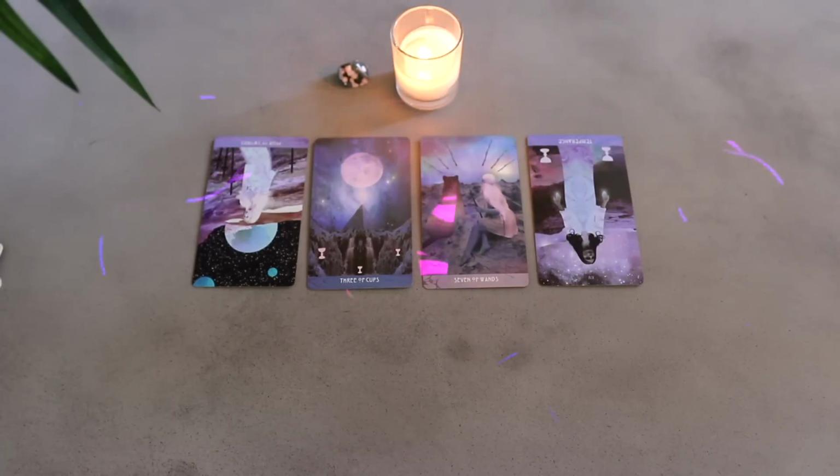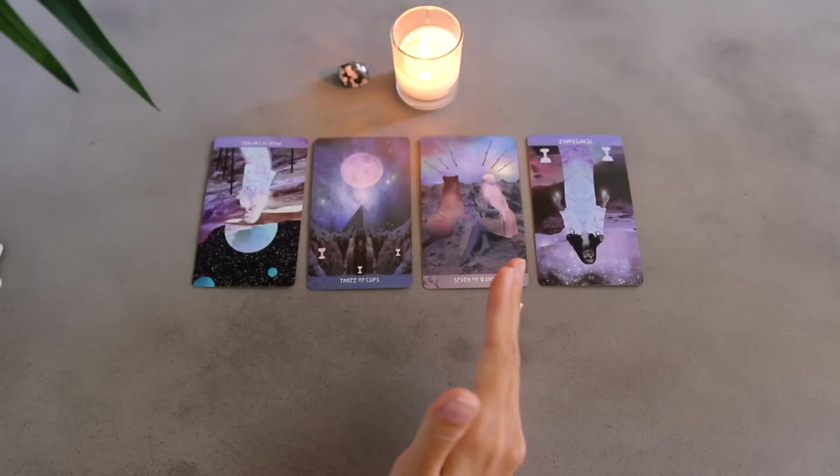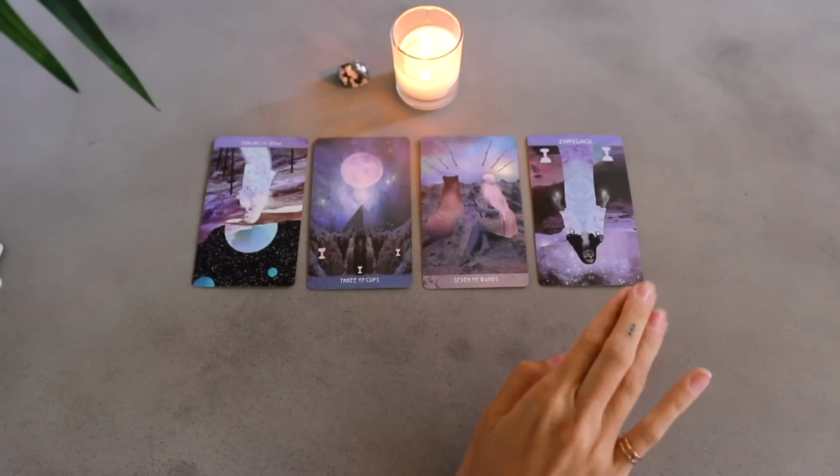All right, so pile number 5, this is what we have for you guys. We have the 4 of Swords over here being reversed, then we have the 3 of Cups upright, then we have the 7 of Wands being upright, and then we have Temperance being reversed.